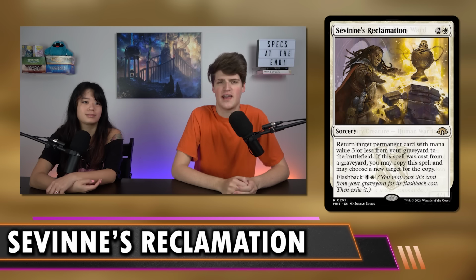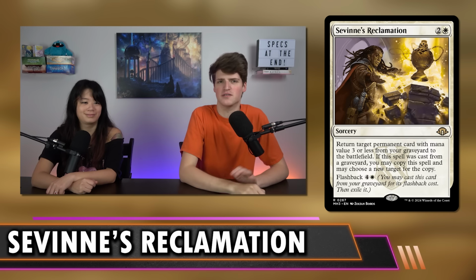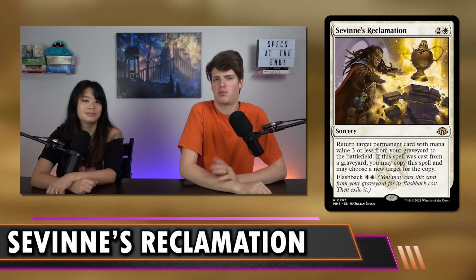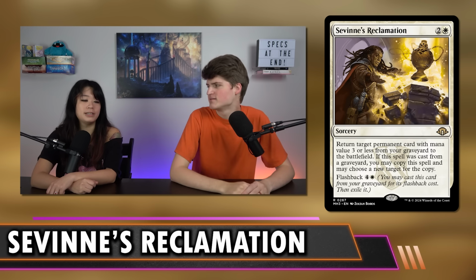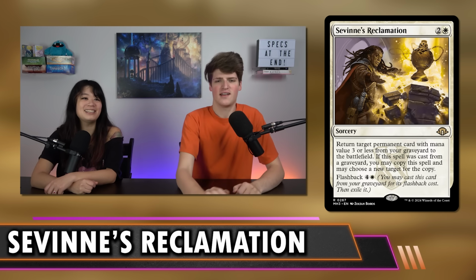I will say bracket 3 and above, this is almost maybe let's say 80% auto include in like 1, 2, and 3 color white decks. I just play it almost all the time. Yeah, I have to put it into something. I think that this is a great card. And it's 50 cents. Yeah, it's like the cheapest card we talked about today. Put in your budget decks and your non-budget decks.